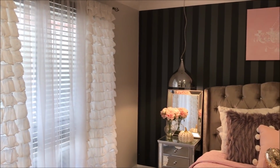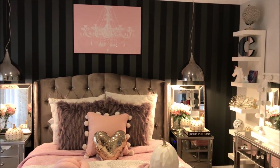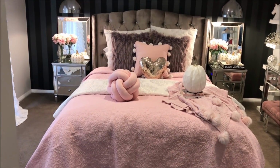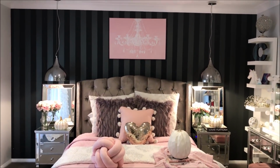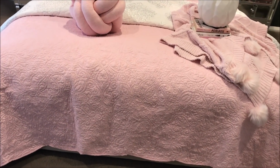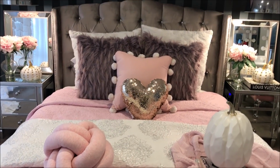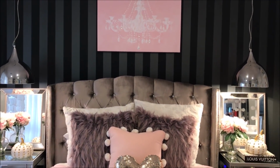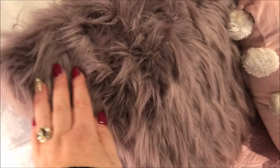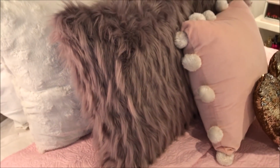Fall decorating, guys, is my favourite pastime. I love to bring new, fresh ideas into my bedroom, and I love having fall accents throughout the room. The knot pillow, guys, is also a purchase from PILLOWTALK Australia. Now, guys, I'm not normally one to style with purple, but I couldn't resist these soft, beautiful plush cushions from TKMAXX. And I absolutely love how they go so well with the blush pink.